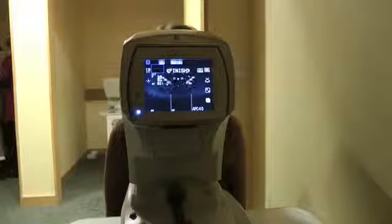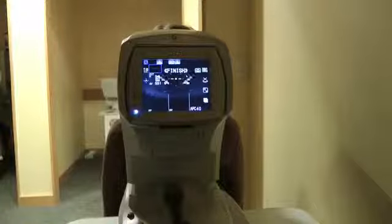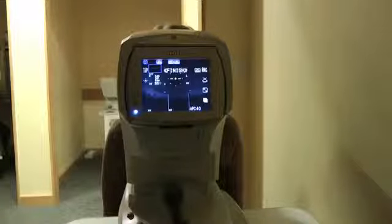This device measures the thickness of the cornea, the central corneal thickness. The importance of this measurement is it helps again with the diagnosis of glaucoma, and also it's got a lot to do with whether you can go forward for refractive surgery. Whether the laser surgery itself is going to be successful on the eye or not depends on the thickness of the cornea.